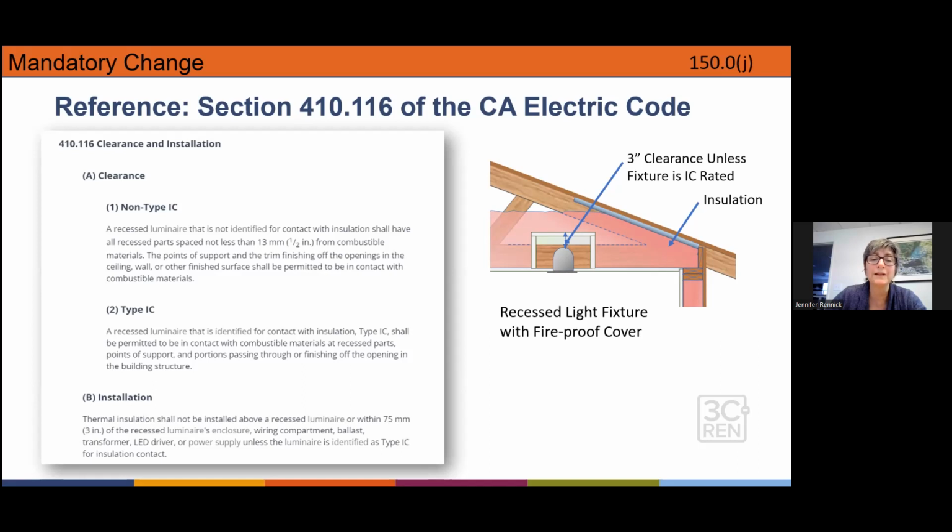Basically what it says is for new construction, you would use a recessed light fixture that is IC rated. In other words, insulation cover rated. But for additions and alterations, it clarifies that if your light fixture is not IC rated, you would have to do something to keep insulation and other combustible materials away and off of that light fixture, such as creating a fireproof cover for it with a minimum 3-inch clearance.